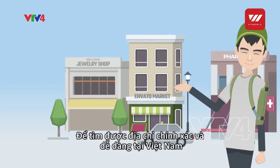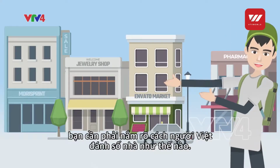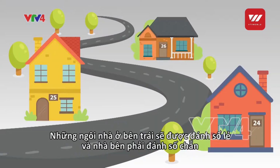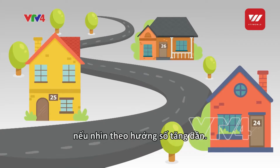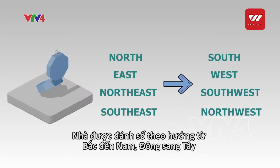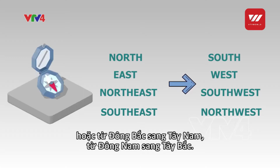To easily find the correct address in Vietnam, you need to know the way Vietnamese number houses. Houses on the left side are assigned an odd number and the right side an even number when facing the direction along which numbers increase. Houses are numbered from north to south, from east to west, from northeast to southwest, and from southeast to northwest.